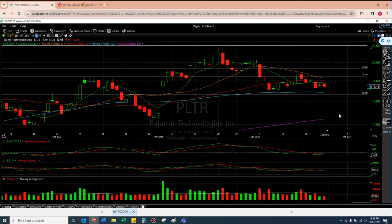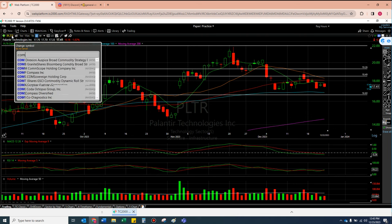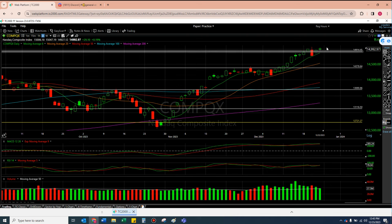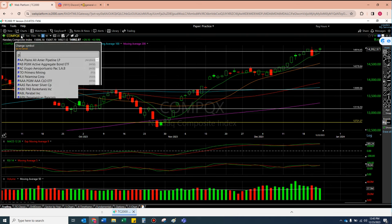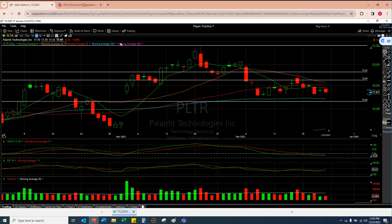Again, kind of the same NVIDIA thoughts, right? Sorry, I froze right there a little bit. NASDAQ is going up, up, up. What's Palantir doing? It's actually going down, down, down. You can kind of say horizontal, right? And that's why I love these moving averages. Because when NASDAQ goes up, my first thought is Palantir has to go up too.